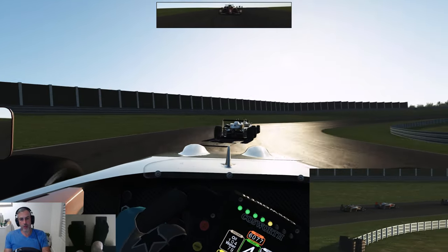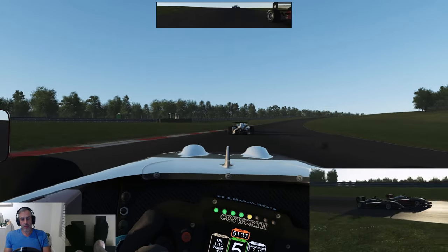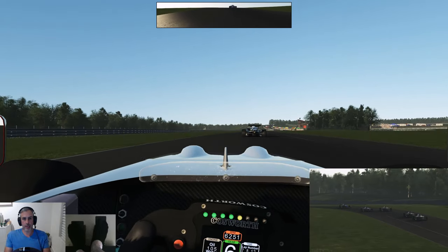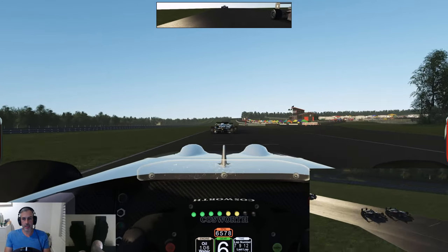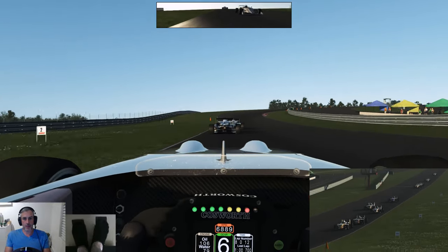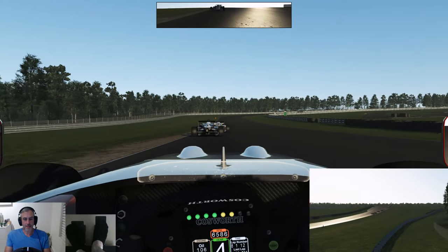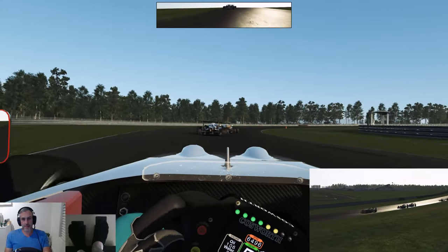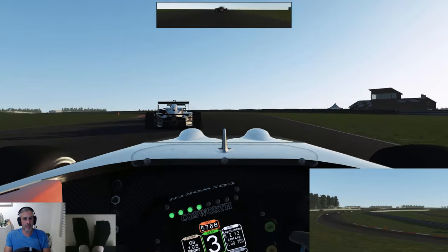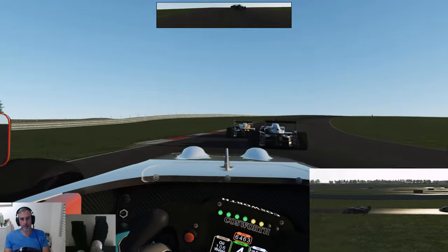There is a glitch as well with these cars in replay. One of the texture layers causes them all, in certain lighting conditions, to come out all white. So hopefully during this replay it doesn't happen. But if it does, sorry about that, guys. Oh, mate, they're having a real go at me. Oh, sideways there. They do step out, that's for sure. When you're really pushing these cars, they step out.